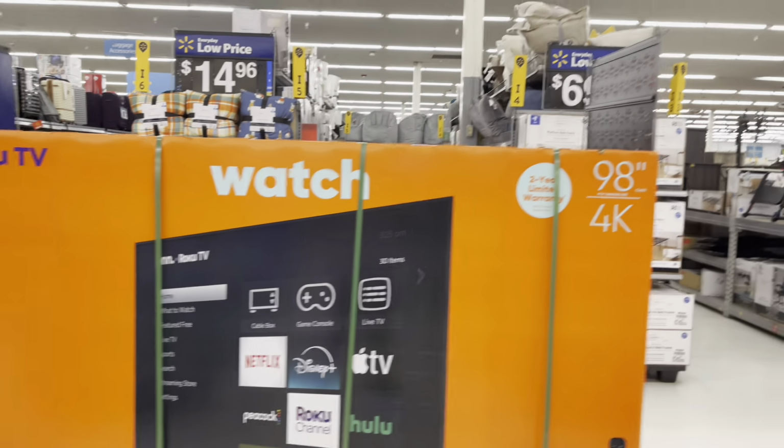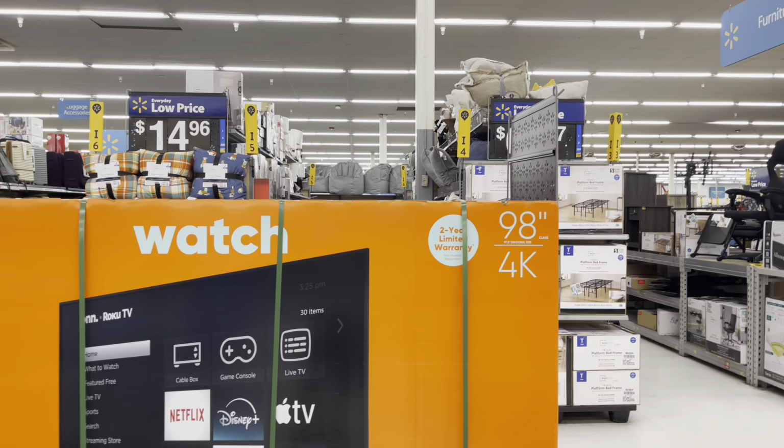Holy cow. Dude, a 98-inch... What? Dude, there is a 98-inch TV. 4K. It's their Walmart brand.